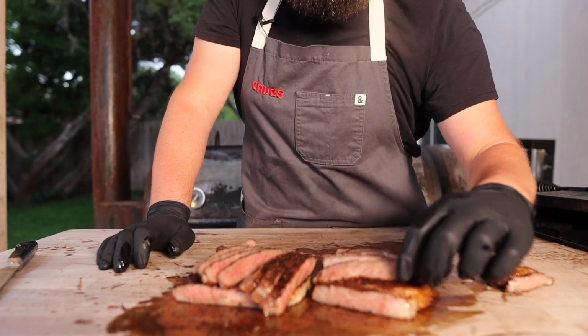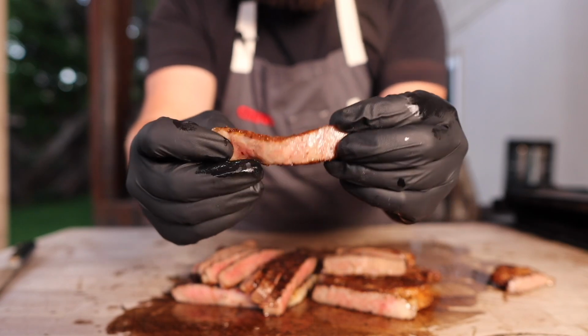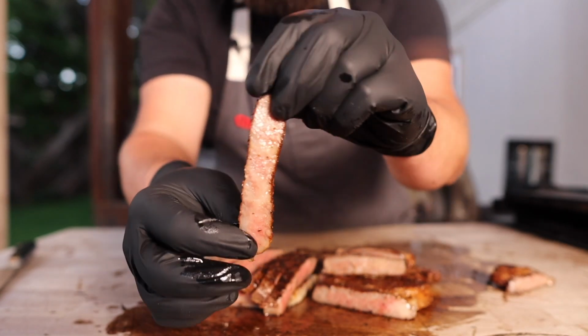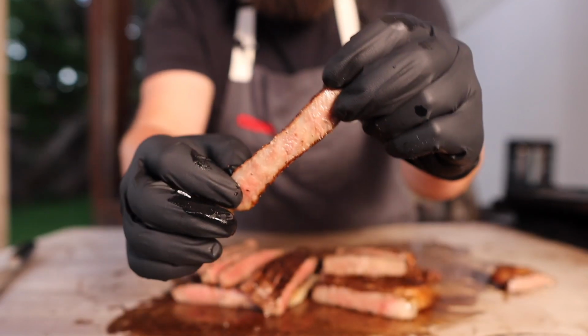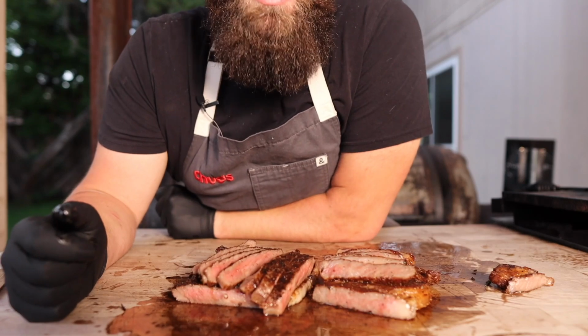And this one over here, which was the fattier of the two, was the pan seared. Beautiful golden brown crust on there. This one's more medium rare. This one was around 130, 135 coming off the pit. But oh my God, it smells heavenly out here. So without further ado, I think it's time to dive on in.